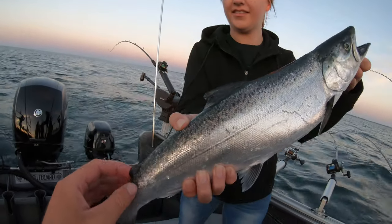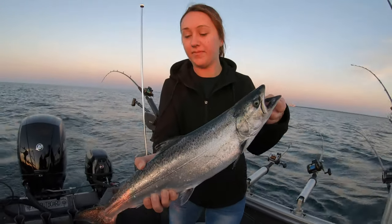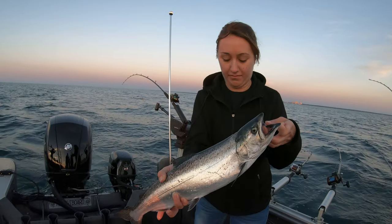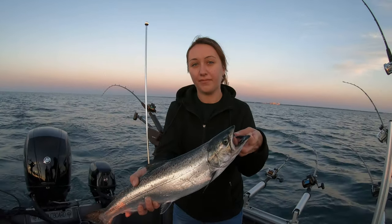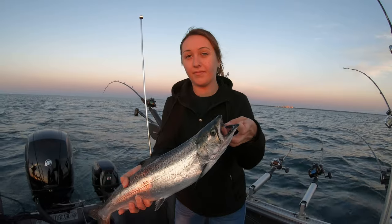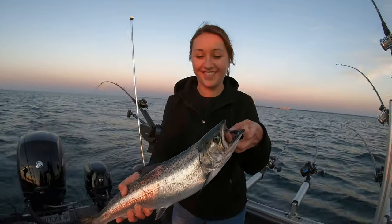You can see this fish still has its adipose fin, which means that it wasn't raised in a hatchery. Every single fish that comes out of the hatchery, they slice that adipose fin off of, and then they release it into the lake. So this fish's parents spawned in a Lake Michigan tributary, and then that fish swam out of the river into Lake Michigan. Congrats on your first king salmon, Meg.